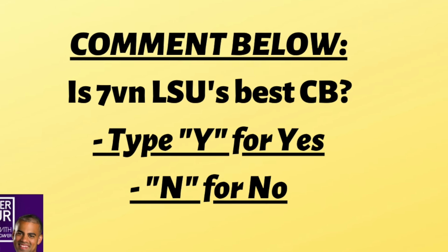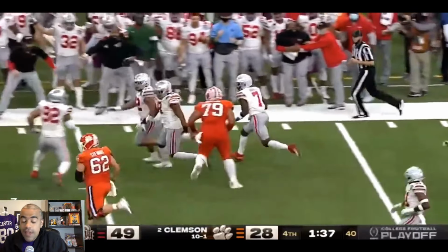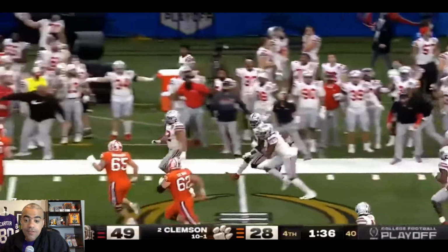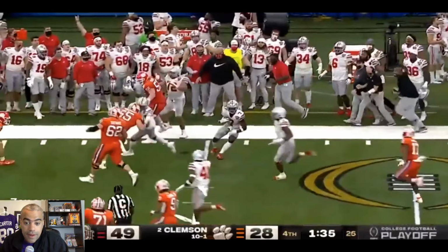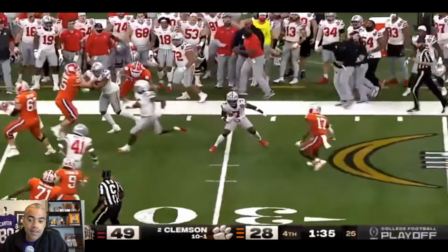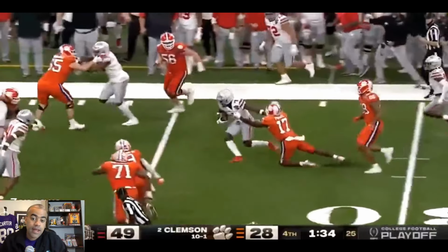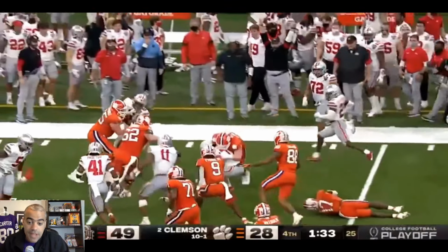So LSU had 3 slots just floating around anyway, and they are in desperate need for outside cornerback help. So whether or not you think Sevyn Banks is fully healthy, it is totally worth the risk because LSU is kind of in a tough situation right now with their cornerback room. And that is where Sevyn Banks will help out the most, is depth.